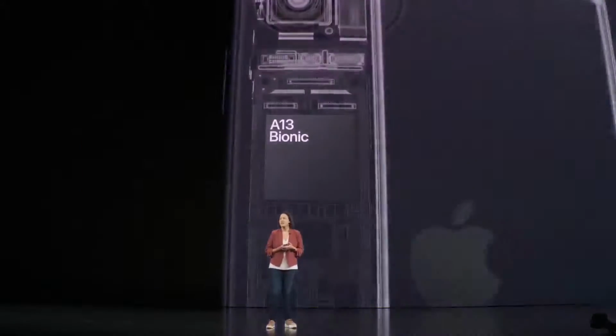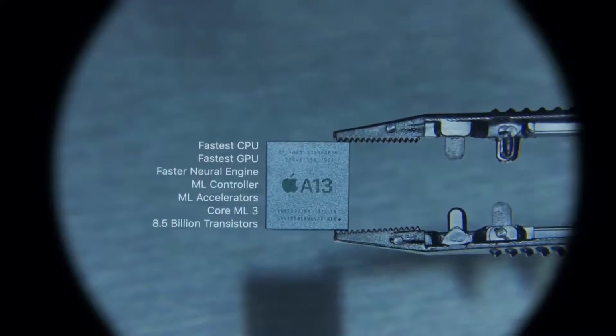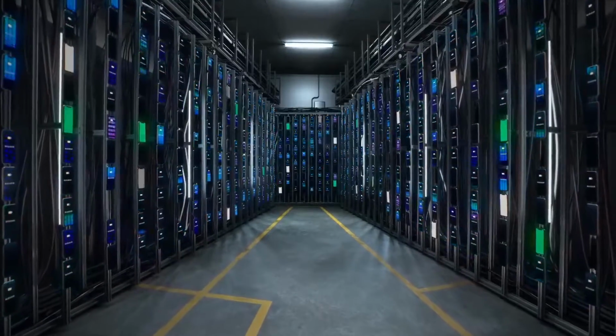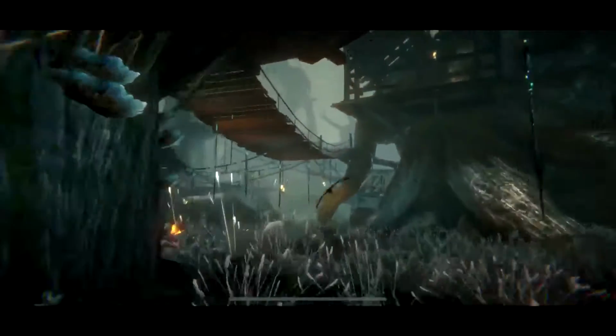The chip. The new iPhones are powered by the A13 Bionic chip, which is the most advanced and the most intelligent chip ever in an iPhone. The CPU, GPU and neural engine are 20% faster but much more energy efficient.